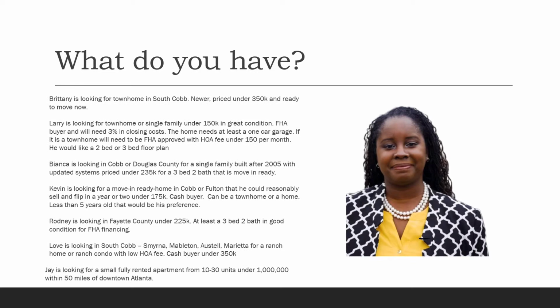These are the clients that I'm currently working with, and we are looking throughout the city for specific properties for each of these clients. Brittany is looking for a townhome in the South Cobb area. She would like something a little newer, less than 5 to 7 years old in the Mableton, Austell, Smyrna area.